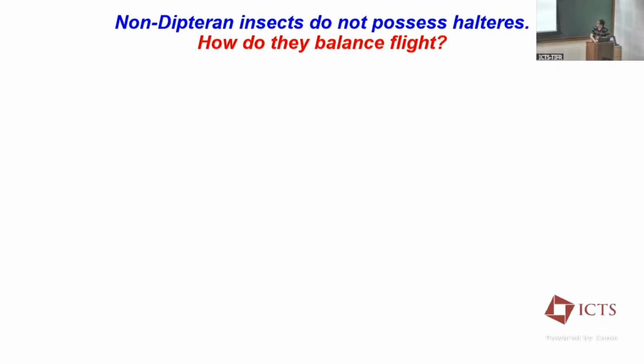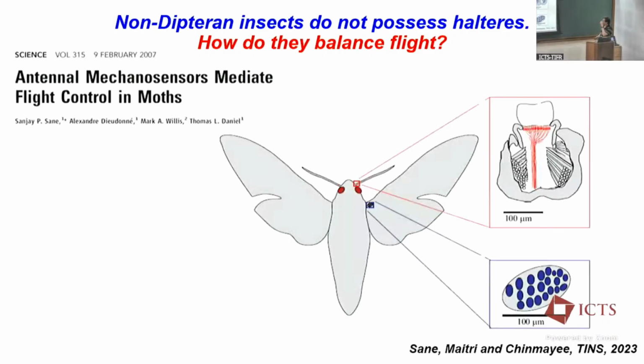And so many years ago, through work done primarily in University of Washington, where I was a postdoc, we found out that the antennae are serving a similar role as halteres in hawkmoths and possibly many other insects. And specifically at the base of the antennae, there are these mechanosensors, they call the Johnston's organs, which are sensing the movement of this distal part of the antenna relative to the basal part.